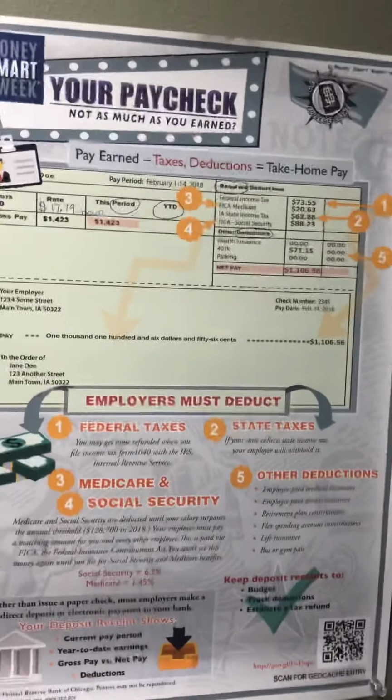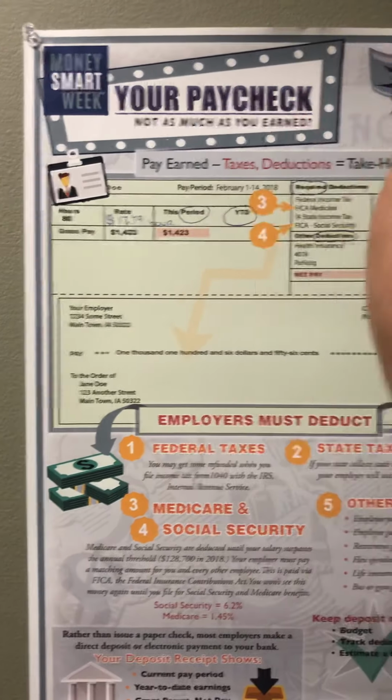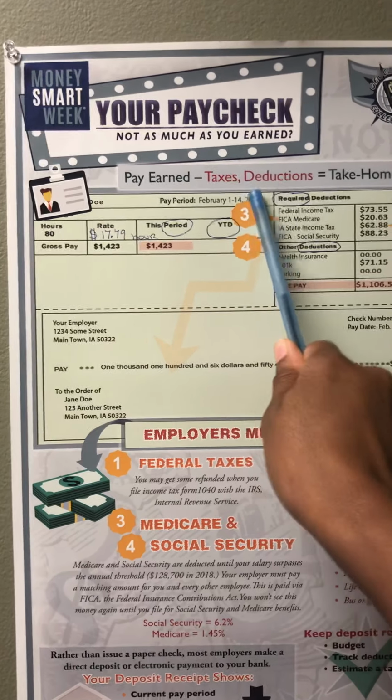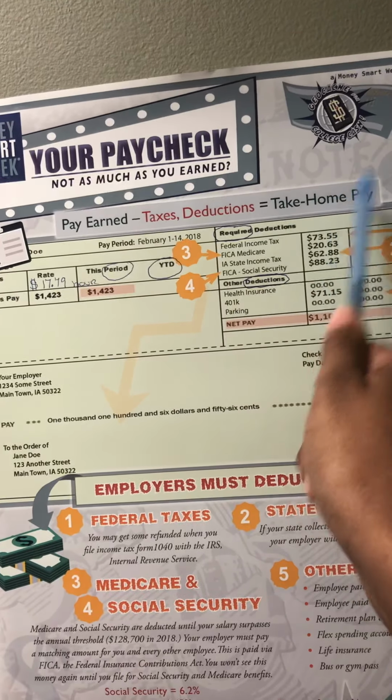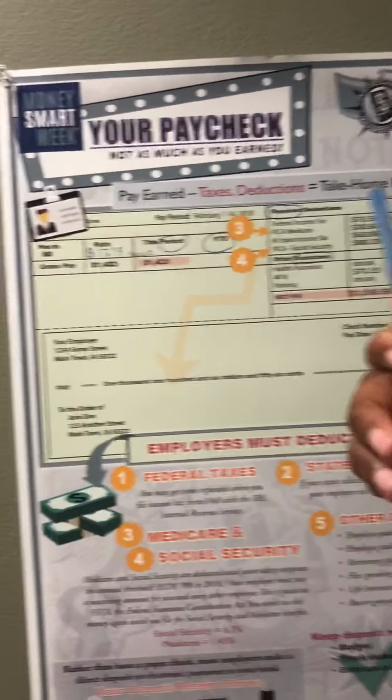Let's look at this poster that we have here. We have your paycheck. So starting off, when you're working, you're going to get the pay that you earn. You're going to take out taxes and deductions, which automatically happens for you. And then you get that actual check that's deposited into your account or that's given to you by your job in an envelope that you have to go cash.